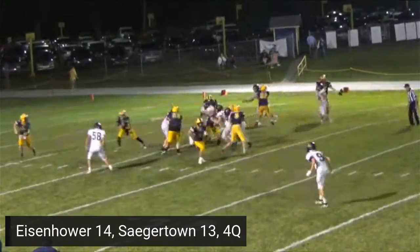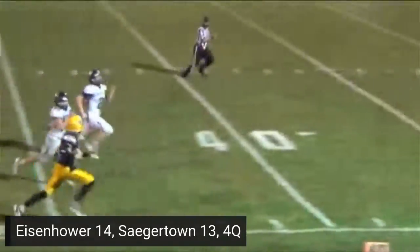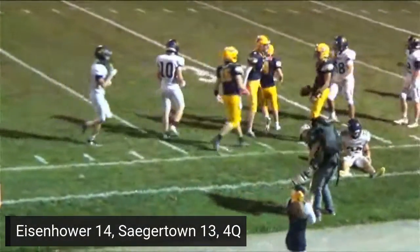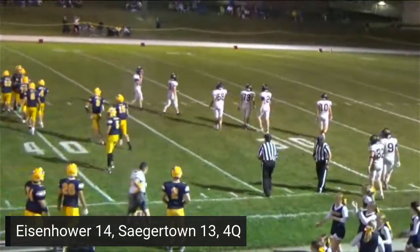And Jacobzak keeps, fakes the pitch. Jacobzak in the open field, down the sideline. Caleb Jacobzak across midfield and run out of bounds. And another huge play by Caleb Jacobzak all the way down to the Saegertown 35.